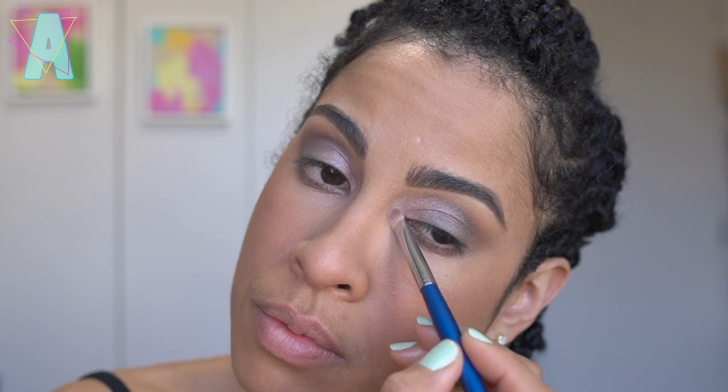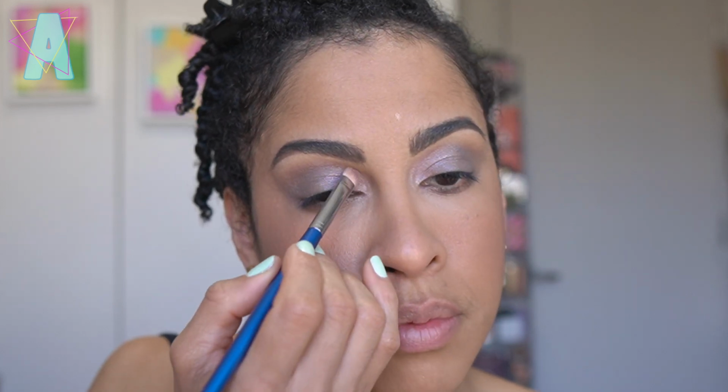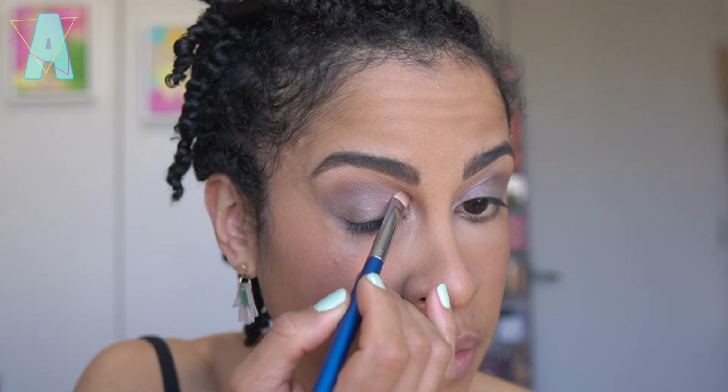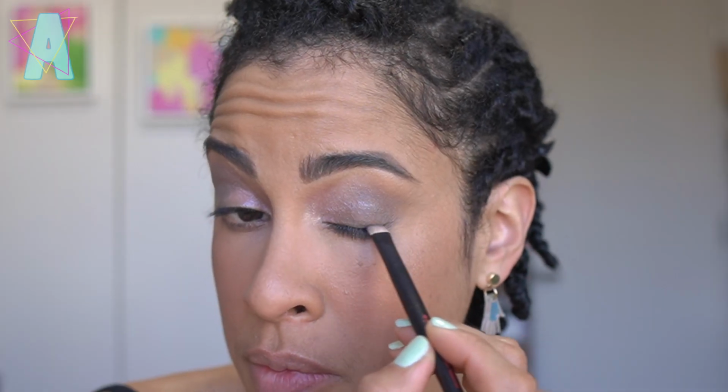Now with the highlight, although I already have Lilac Liaison on my inner corner, I wanted to place this more antique gold on top to further illuminate the inner corners of my eye. I think anytime you layer shades, it just adds more dimension to the eye look. And refining my blend here through the crease, ensuring that both shades are well incorporated, I decided to take on, I think is Lunar Rhythm, across the lash line.